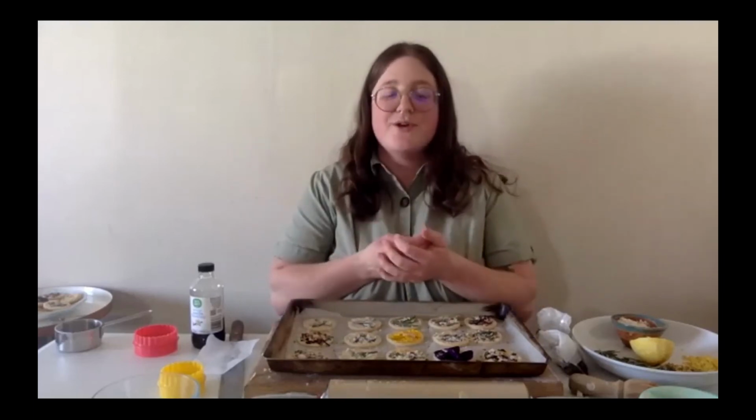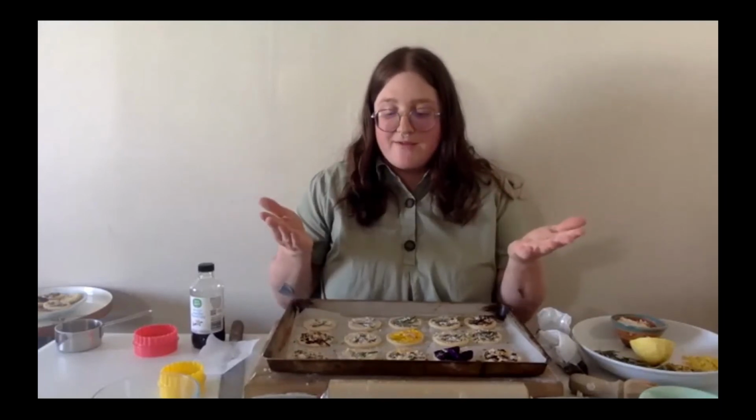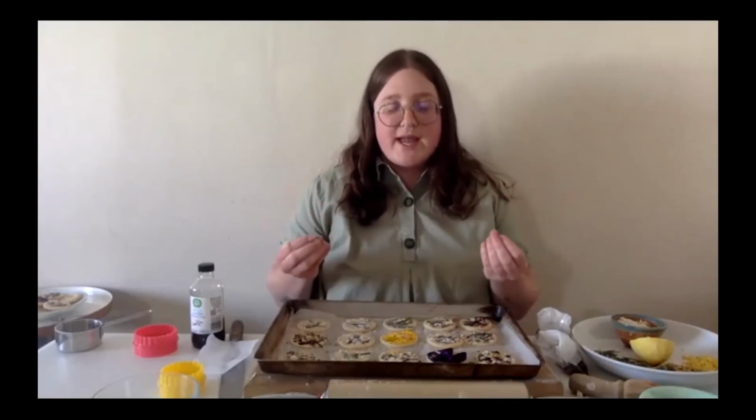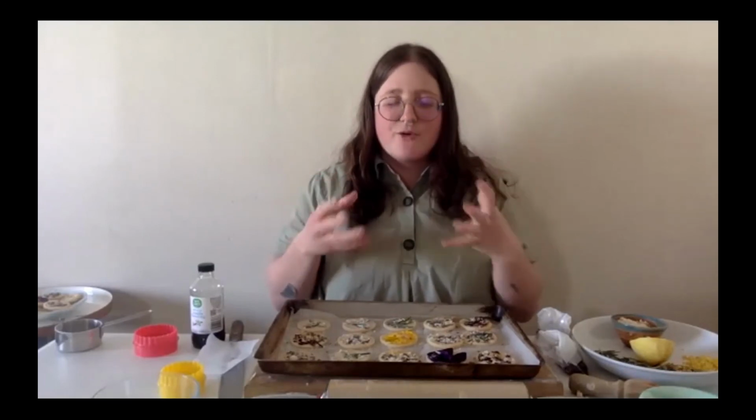So since I'm not just going to sit around and show you them freezing and baking, I would normally put them in the oven at 350 for about 15 minutes. I would rotate your sheet tray about halfway through. So set a timer for about 7 or 8 minutes, flip it, then cook it for another 7 minutes. And then they will be a really nice golden brown. They'll be really nice and golden brown on the bottom.